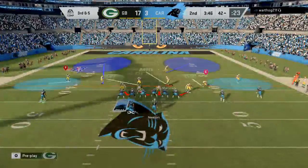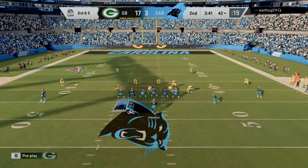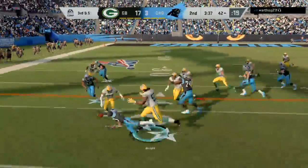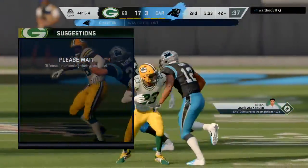The Panthers on 3rd down. They've hit 2 for 4 thus far. This will be 3rd and 5. Call it no gain there, and it leads to a 4th down.